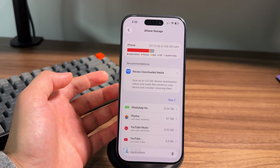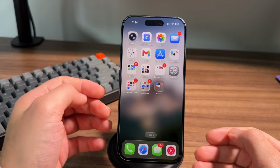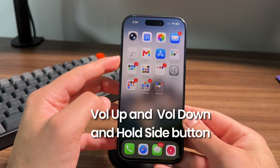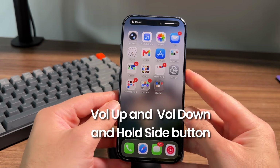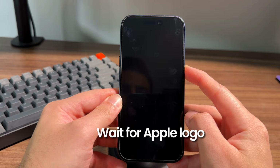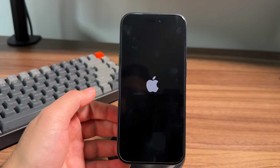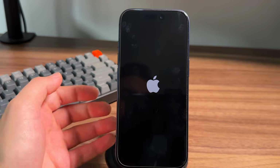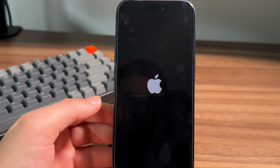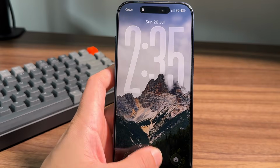If you're still stuck, the next step is a force restart, which is stronger than a normal one. On iPhone 8 or newer, quickly press and release volume up, then volume down, and then press and hold the side button until you see the Apple logo. Then let go. On older iPhones with a home button, hold the home button and the power button together until you see the Apple logo, then release. Let your phone start up normally and open WhatsApp again.